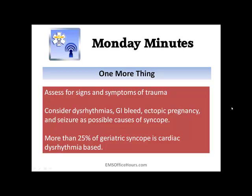So check them for signs and symptoms of trauma if the syncopal episode resulted in a fall after they had it. Okay, again, check out the cardiac stuff, guys, like we mentioned. New onset of dysrhythmia, the recurrent dysrhythmias, the GI bleed, the ectopic pregnancies, all these types of causes that can be of syncope. And remember, like I mentioned, the old person that passes out didn't pass out just because they're old. Okay, 25% of these geriatric types of syncope patients is some sort of cardiac dysrhythmia base.